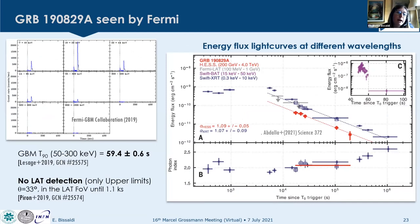A last word about the last published GRB 190829 by the H.E.S.S. collaboration. It was a long burst. You see in GBM, it was not particularly bright at high energies. I just put here an example of all of the energy ranges covered by the GBM. And there was no LAT detection, only upper limits that are also visible here in the multi-wavelength light curve published in the science paper. Unfortunately, the GRB was in the LAT field of view until 1,000 seconds at a nice theta angle, but it was not seen.